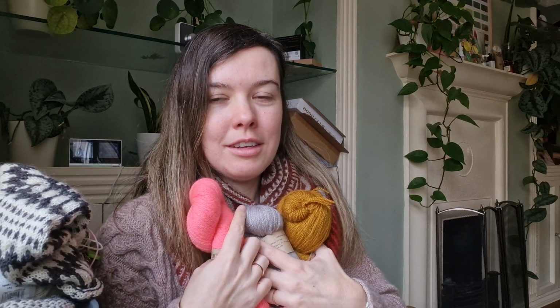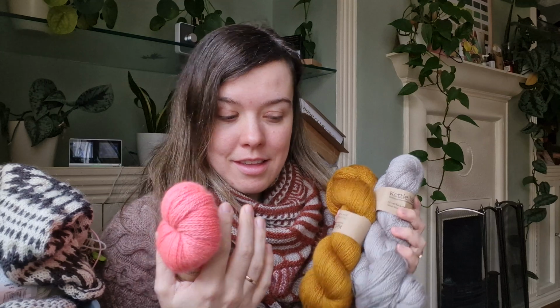But yeah, I think they're really, really beautiful. They're all the same base. I mean, they would make very nice color work as well. But I'm very happy with these. And then this should have been it. This should have been my haul.